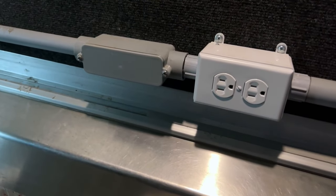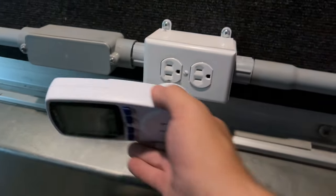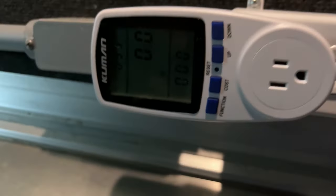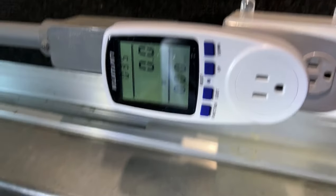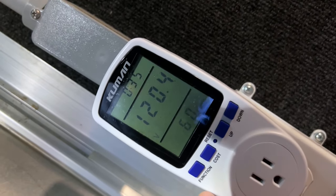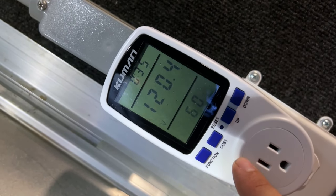With our transfer switch engaged, this outlet should be connected directly to the generator. The screen is kind of hard to see. Turn on the lights on my chair, maybe. Yeah, there we go. So we got 120.4 volts and exactly 60 Hertz. So yeah, that's not doing too bad.